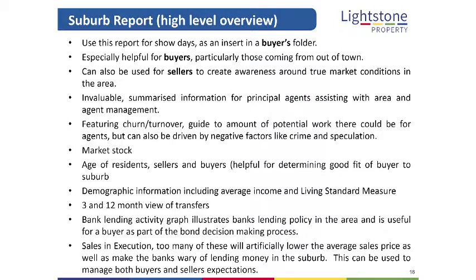We then go into the suburb report. Now, the suburb report is a fantastic report for your buyers. It's a very good report for your agents that want to understand their areas. You can use this report for show days as an insert into a buyer's folder. It's especially helpful for buyers, particularly those coming from out of town. It can be used for sellers to create awareness around true market conditions in their area.